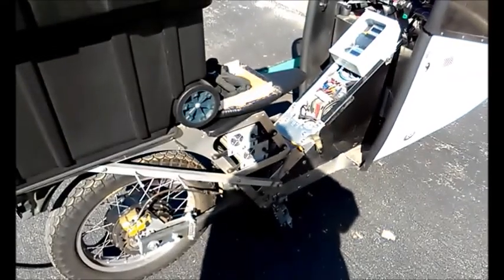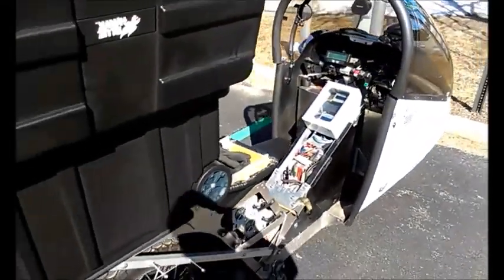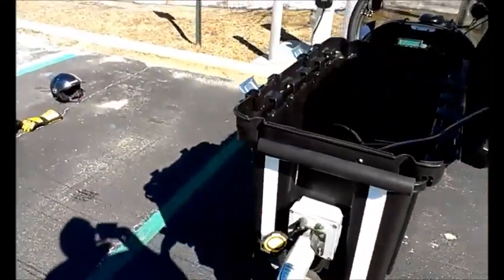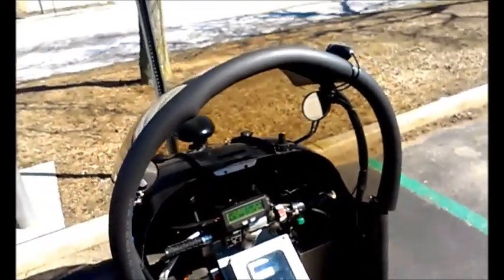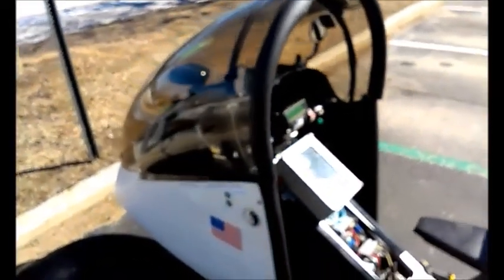One thing here is you can notice that my rear view mirrors are all inside. Rear view mirrors on a vehicle can really consume a lot of aerodynamic drag.